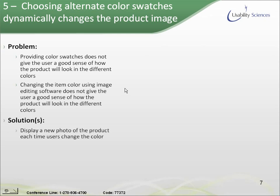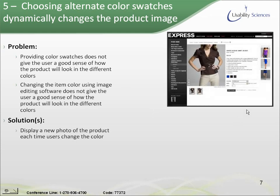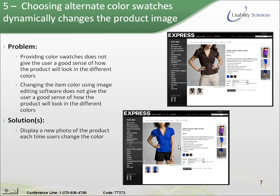A great solution is to display a new photo of the product each time a user changes the color. Express does this really well. You can see that this shirt is available in blue and black and brown, and that's the picture that I have. When a user mouses over the blue option, not only do they get to see the blouse actually in the color blue, but you get a slightly different product picture of it, so you can get a better idea of what that shirt's going to look like on you, how the fabric hangs.